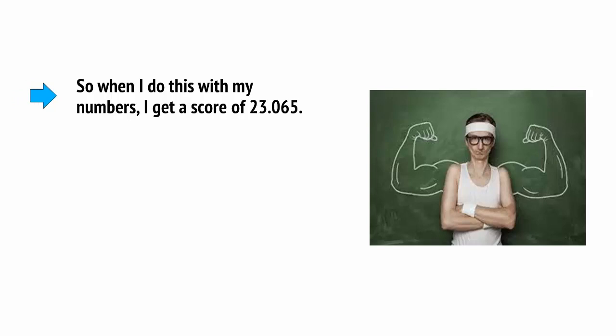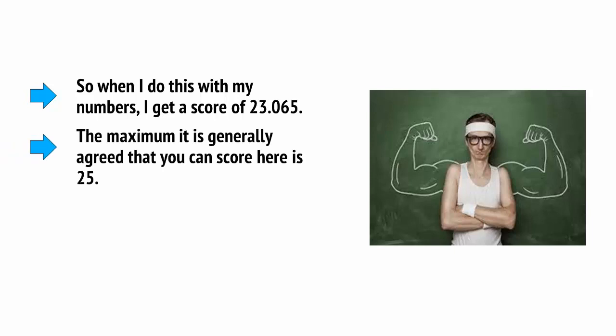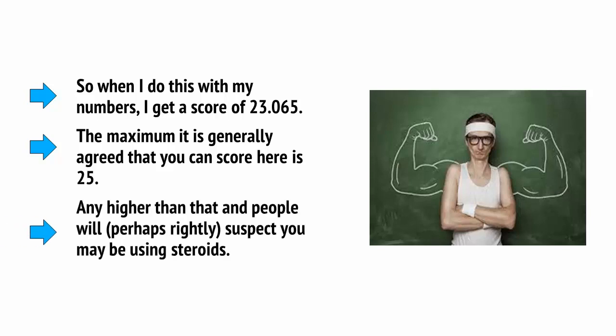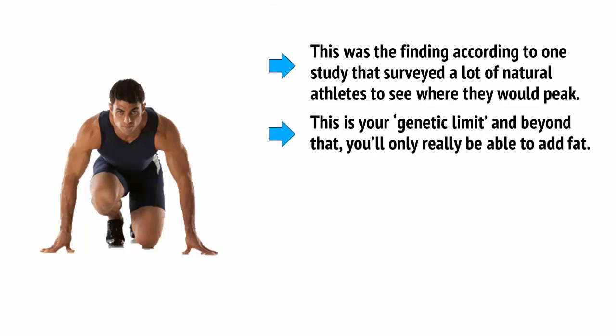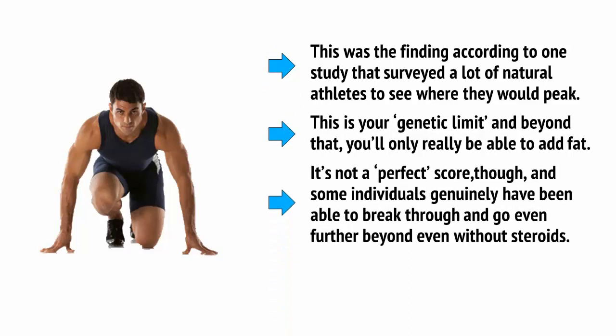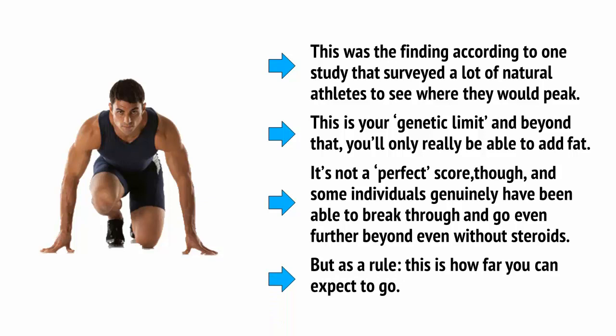So when I do this with my numbers, I get a score of 23.065. The maximum it is generally agreed that you can score here is about 25. Any higher than that, and people will, perhaps rightly, suspect that you may be using steroids. This was the finding according to one study that surveyed a lot of natural athletes to see where they would peak. This is your genetic limit, and beyond that, you'll only really be able to add fat. It's not a perfect score, though, and some individuals generally have been able to break through and go even further beyond, Dragon Ball Z quote, even without steroids. But as a rule, this is how far you can expect to go.